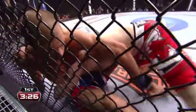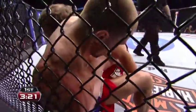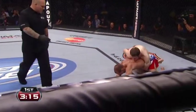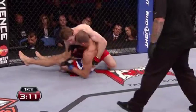And now he's trying to hit a switch. Kuivanen using that cage, and now he's up. And Mitch Clarke's got his back here and down. Very nicely done. And takes his back. He's got over-under control here. The crowd here now reacts.